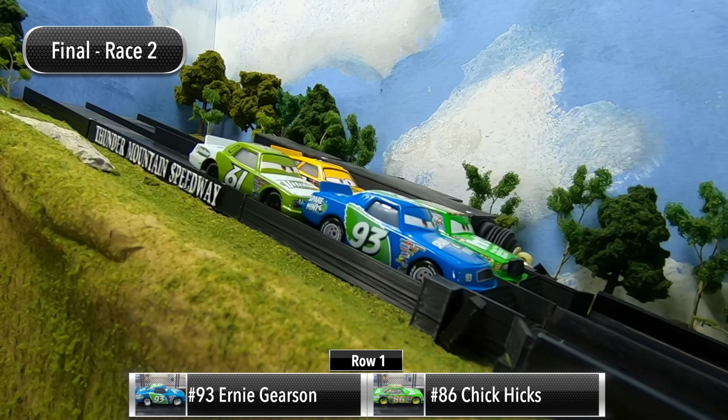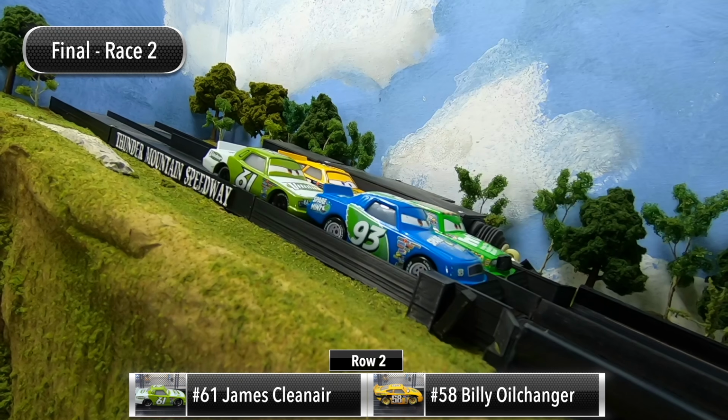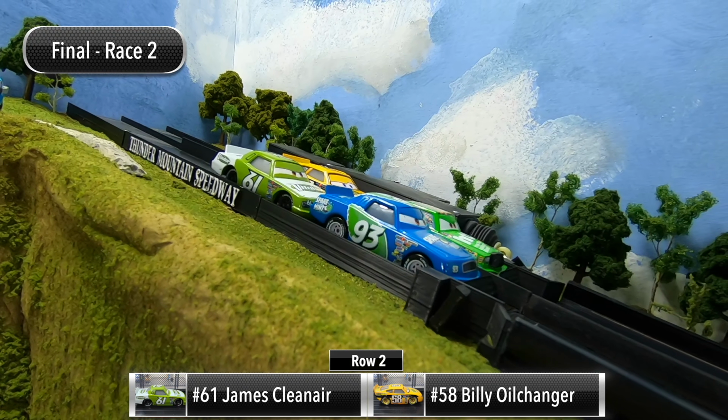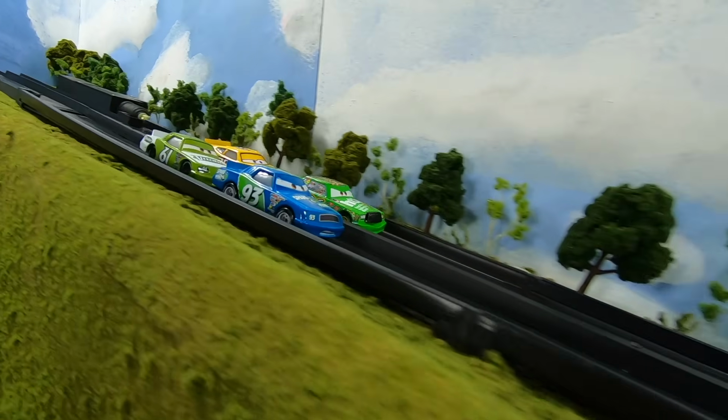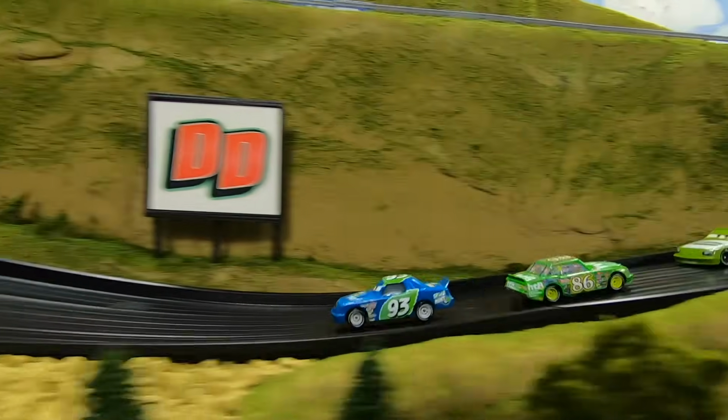For race 2, Ernie Gearson and Chick Hicks will start in row 1. And then we've got James Clean Air and Billy Oilchanger starting in row 2. And here we go for race 2. Gearson will lead him into turn 1. Good battle for second. Hicks spins around.